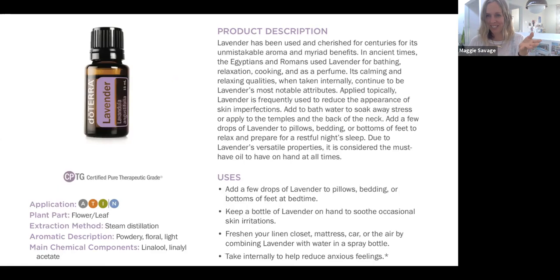Okay, so lavender we've been using like crazy in the roller bottle format for bug bites. It's so good for bug bites. It's really soothing. It takes the itch away. It's also really good for burns, okay? So great if you have redness or irritation in your skin, any kind of owie.